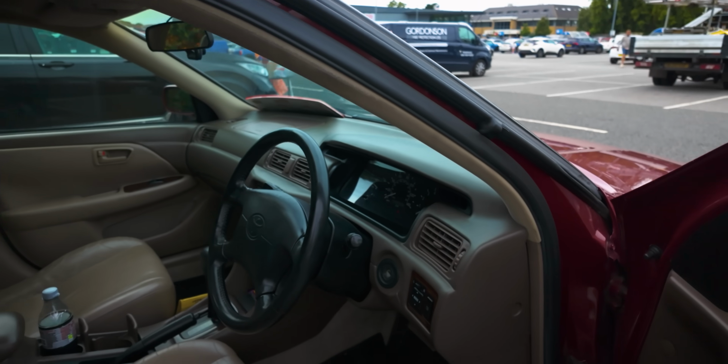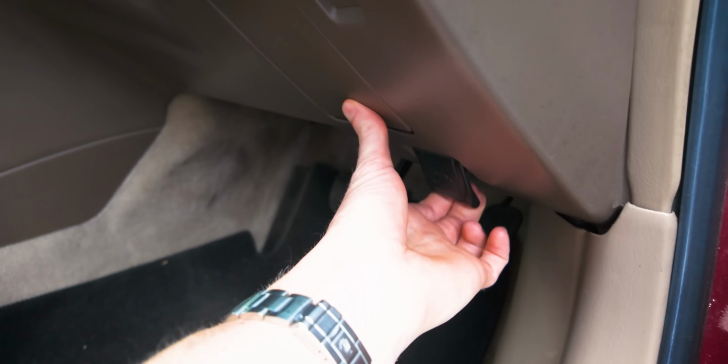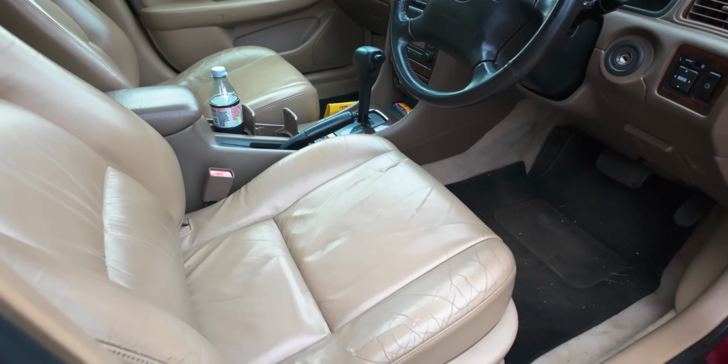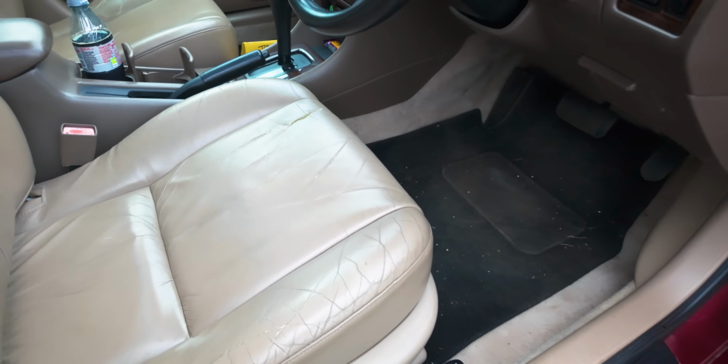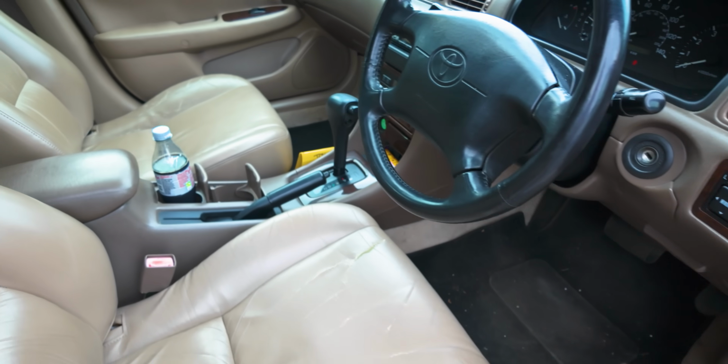Now I've got a 200-mile journey back up north. Just wanted to show you under the bonnet briefly. But yeah, there's the interior. It's all in good order, isn't it? I mean, you even get things like electric seats. This would have really been some car back in 1998.